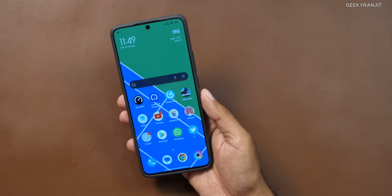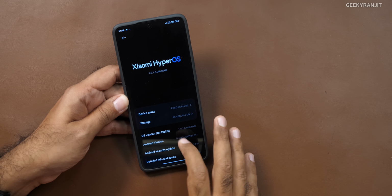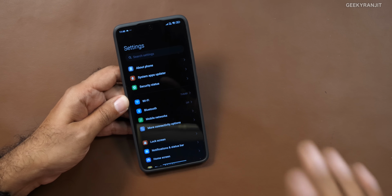Okay, the first thing that I liked, and again, this is regarding the OS that it comes with, is that it's coming with this new Hyper OS, and this is based on Android 14. So you're getting Android 14 out of the box on this one. So that's really good.